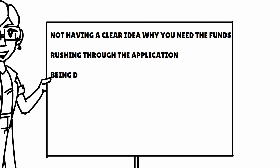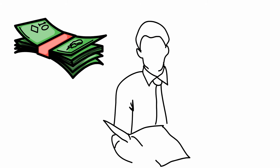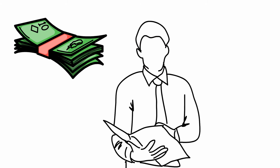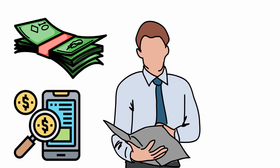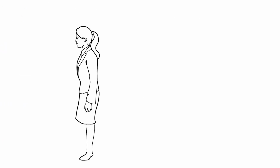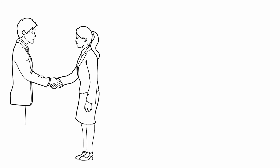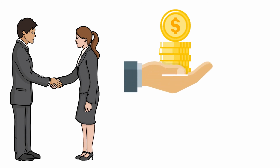First, not having a clear idea why you need the funds. You have to have a clear idea why you need the funds in the first place, right? And the best way to do this is to actually write a business plan. You might be thinking, well, I just want to borrow $100,000 or $1 million, but a business plan is not just for a business loan. A business plan allows you to have a vision, allows you to chart a clear path forward for your business. And that plan also encompasses all the financials you need that will help you convince a potential business line of credit lender that you are legit. So you need to have a clear idea why you need the funds. Do you need the funds to cover payroll, to pay suppliers, to pay vendors, to seize an opportunity in the industry, to launch a new product? You have to be clear about that.